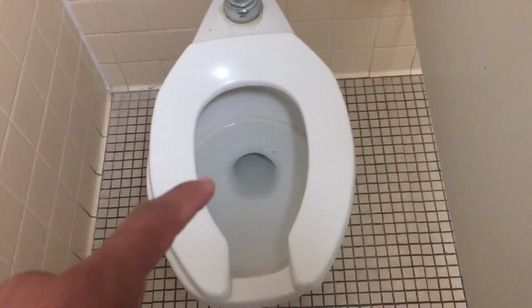And this and the other toilets that are in the women's restroom that are just like this are the only toilets left in the mall that are from the 3.5 era.